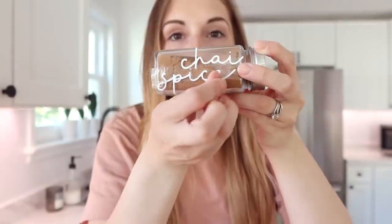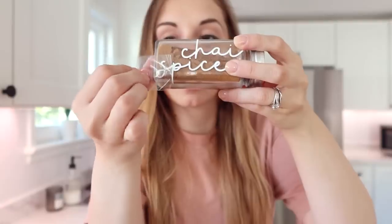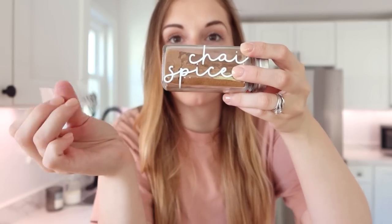So I am back from running errands. I got a few ingredients for what I'm going to be making for dinner tonight. And I made myself, I'm about to actually pull the last piece off, but I made myself a little Cricut label for my chai spice. I always feel like this is the most fun part, is pulling the transfer paper off.